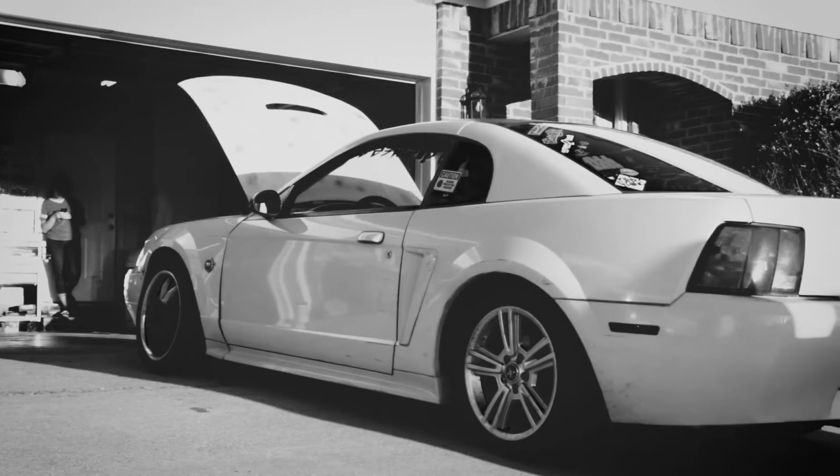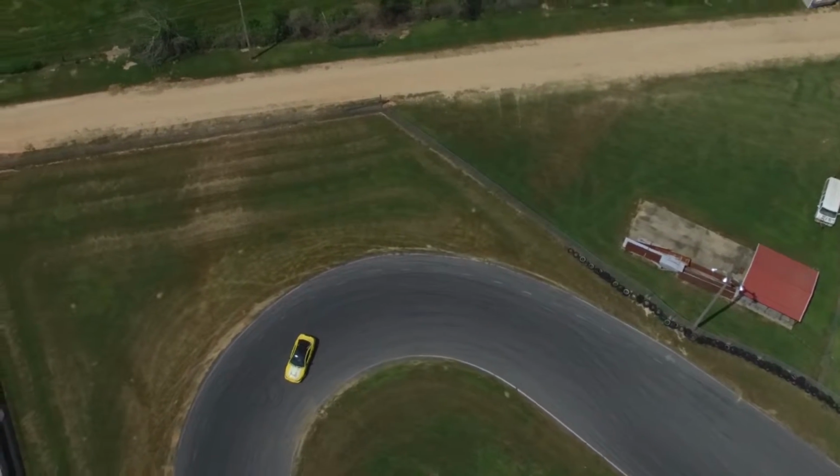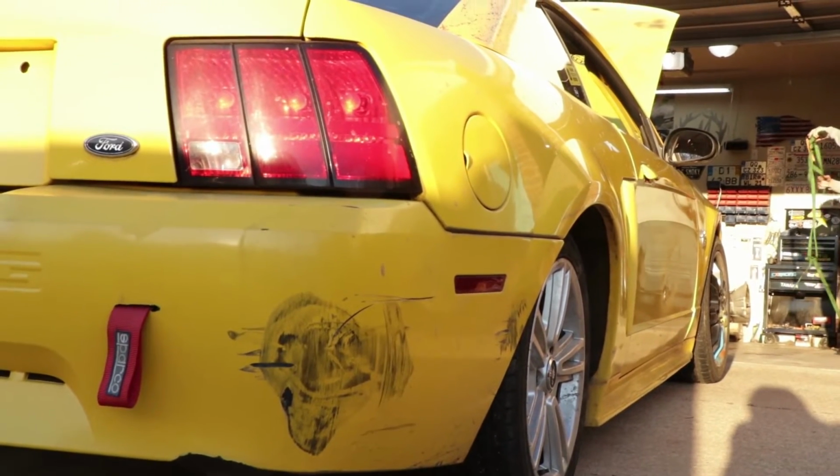Gentlemen, this is the Mustang. There are some nasty rumors floating around about this ship, and we might just as well admit they're true.